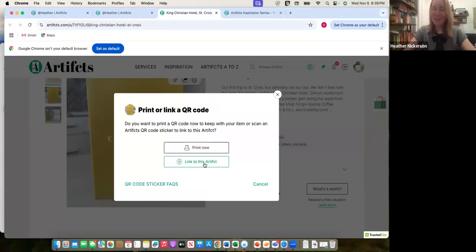I no longer print the QR codes. I simply pop the sticker on, scan the sticker, and link the QR code to the actual artifact. But it's a really fun way to link the story with the physical item.